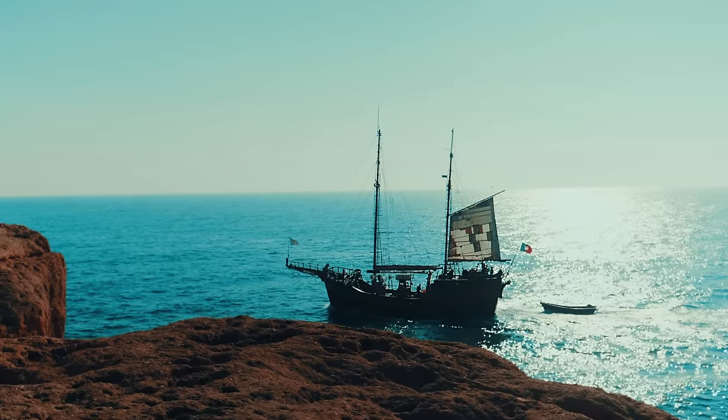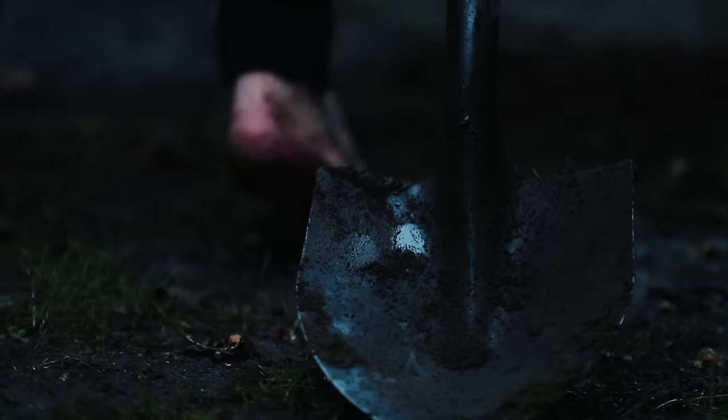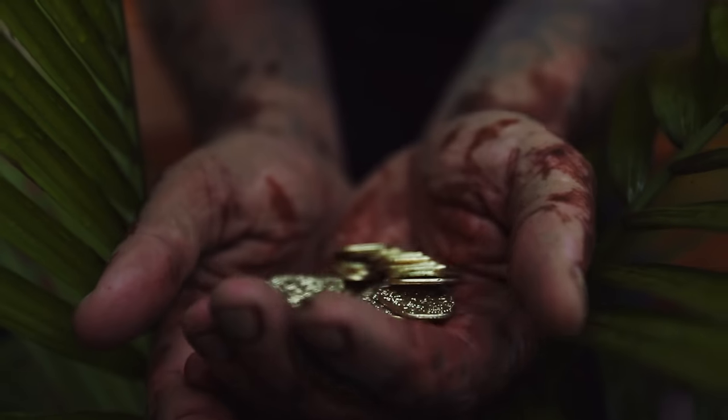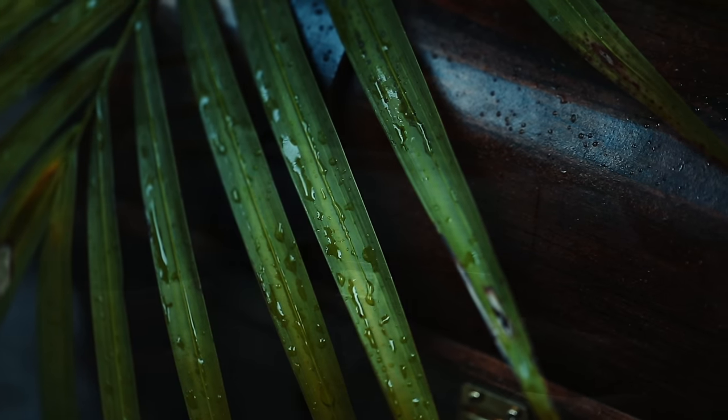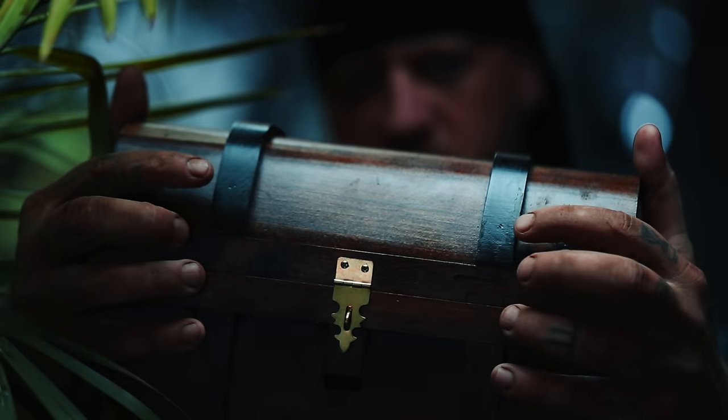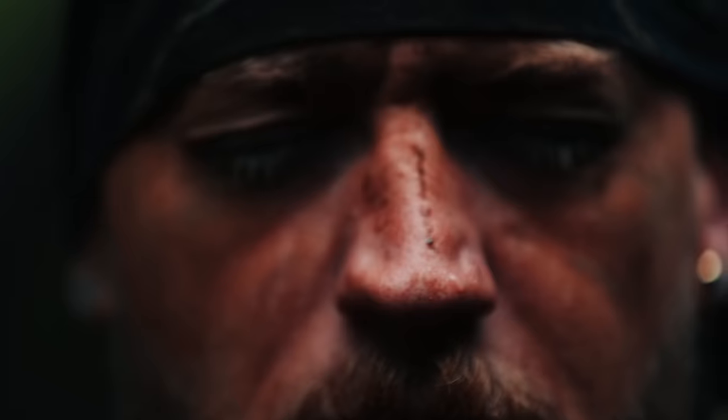7 months on the water. Grueling weather. Been trying to stay ahead of the storm. Titan's treasure's been bleeding its way into my feverish dreams. Visions of gold. And a coffer buried deep in a lost jungle calls me by name. Am I cursed?